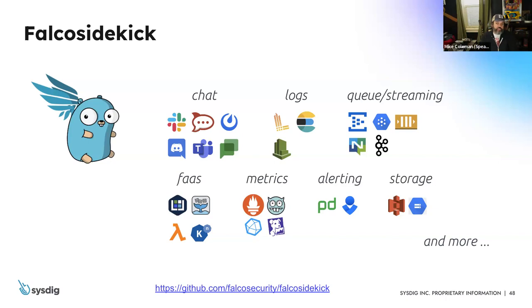You can also kick off CI/CD pipelines with that. You can send it off to Argo or Tekton or something like that. You can write it out to platforms for gathering metrics, Prometheus, Grafana, Datadog. You can use PagerDuty to alert, for instance, or you can just write it out to a storage bucket. There's a lot more, but the idea is you can take that data and do with it what makes the most sense for your environment. Whether that's just archiving it, or taking some action, or letting somebody know, that's kind of what you do.